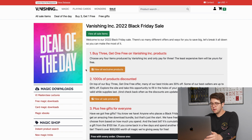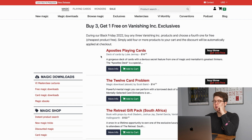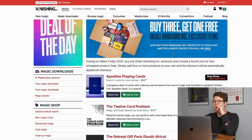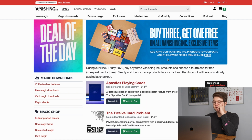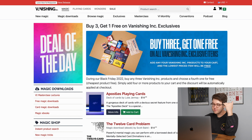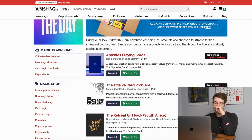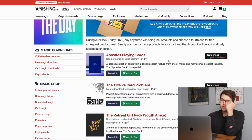Buy three, get one free on Vanishing Ink products. So this is actually pretty good, I would say. This is up there with some of the best deals in magic for Black Friday, this whole buy three, get one free. Now, the only issue is that it's only on Vanishing Ink exclusive items, and you also need to be careful because if you're going to be buying a bunch of books, the one thing you get free should not be a deck of cards.